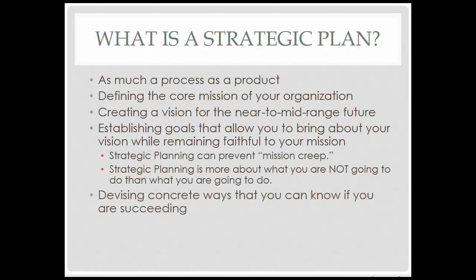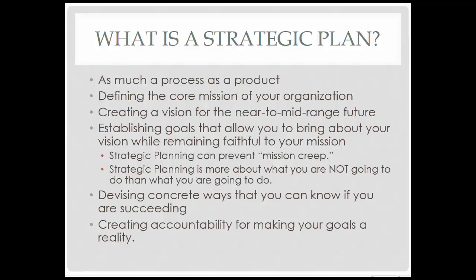We also have to devise concrete ways to answer the question, are we winning? Are we succeeding? Are we doing what we say we're going to do? So after we design the goals and objectives, we're going to have to create action steps and measurement metrics so that we can hold ourselves accountable to ourselves, to our board of trustees, to our community for making the goals that we plan a reality.